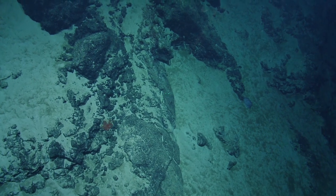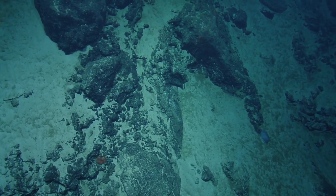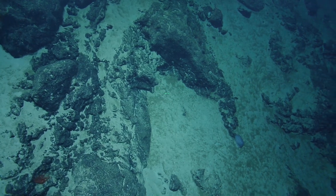What was that, Sarah? Some really puffy sea cucumbers. Oh yeah, they've been seeing these absolutely ginormous sea cucumbers apparently. Chunky. Very girthy.